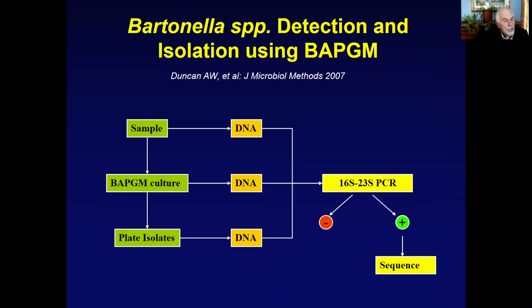It's a very complicated platform in as much as we're taking a sample, extracting DNA, and doing PCR. We're putting that sample in BAPGM, and at 7, 14, and 21 days on a research basis, we're again extracting DNA and doing PCR. And at 7, 14, and 21 days, we're subculturing onto plates, hoping to get an isolate, extracting DNA and doing PCR.